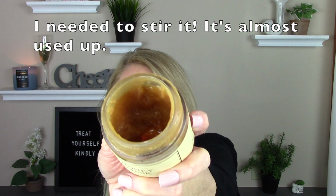This I love to use after I've done something that's more active on my skin, where my skin has gotten pink, my skin is peeling. Maybe I've used an acid and it's just, you know, kind of reacting on my skin a little bit. I'm a little bit more sensitive. Absolutely adore this mask. This mask is for all skin types.